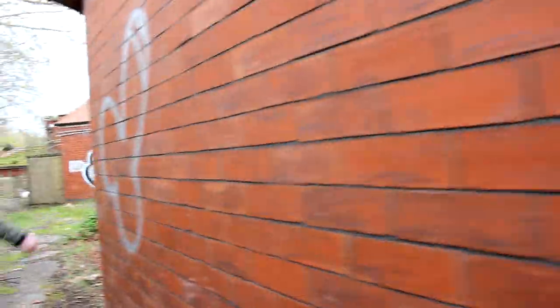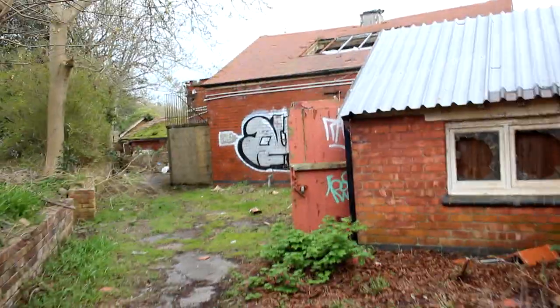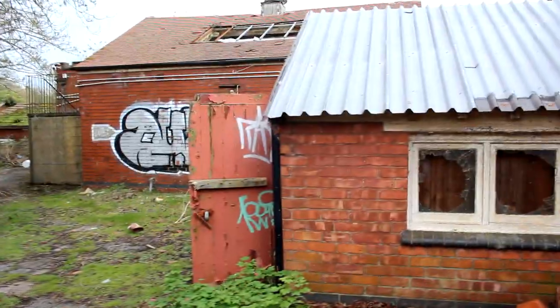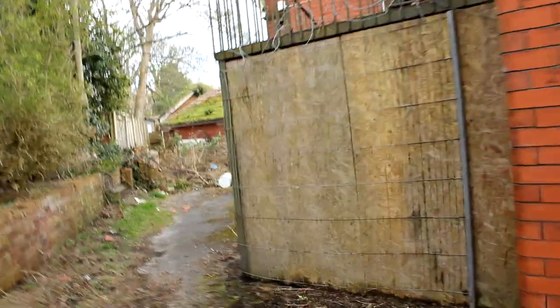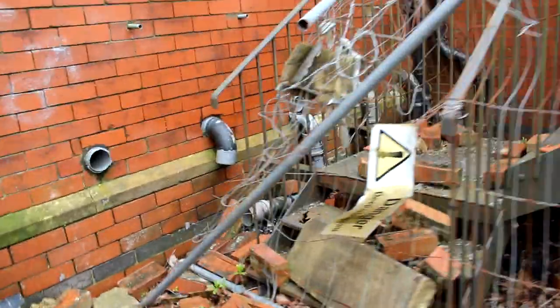These steps. It's up over brick then, isn't it? I reckon it's up that way. I'll go and have a watchers. Hope the steps will hold out. Take my time going up here, guys, just in case.